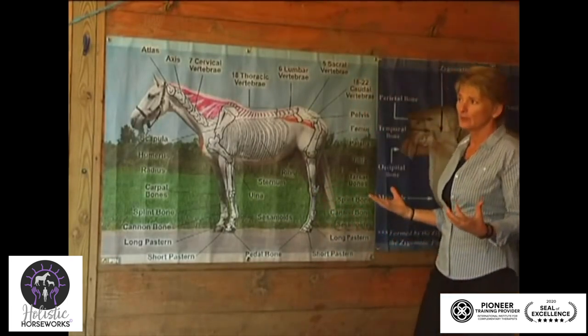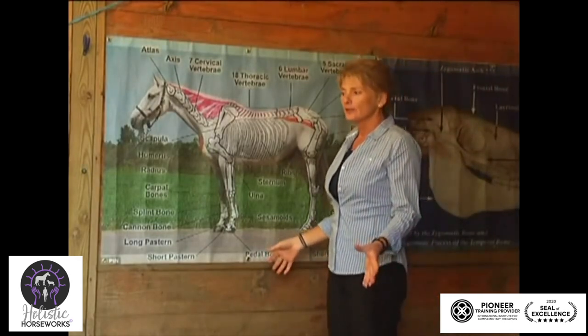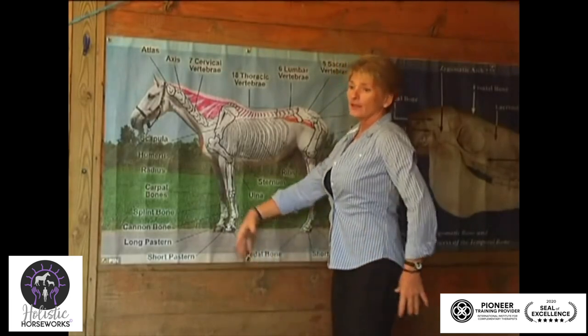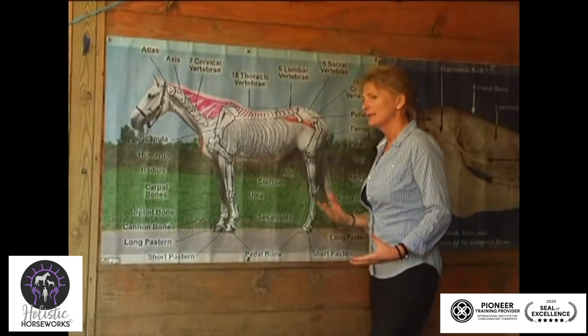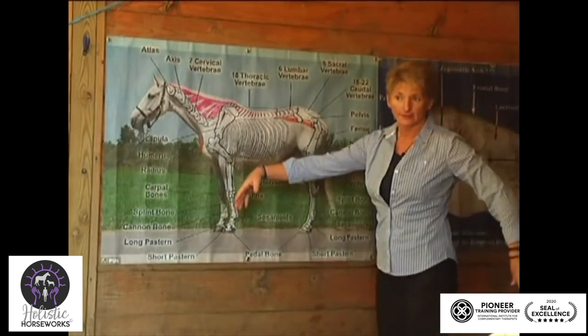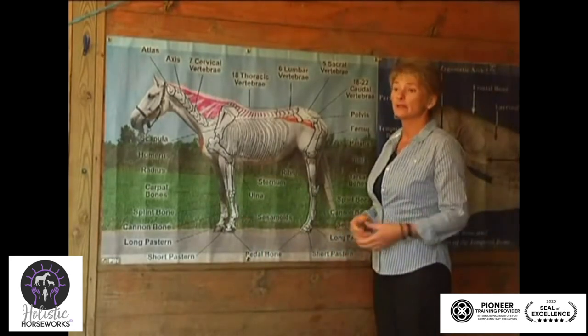Okay, if you see these people that walk around in pain, they're like this. Okay, if you do yoga and you stretch and you're using everything, this starts to come like this and you're walking like this. So which horse do you think is going to last longer? The one that's going like this or the one that's going like this? You know, why do some horses, people are riding them till they're 28 and some are done at 12?